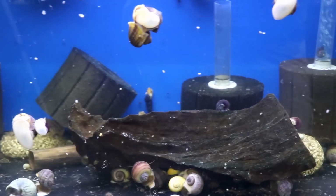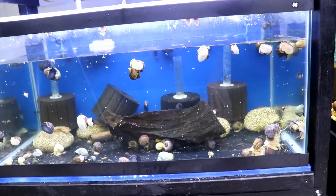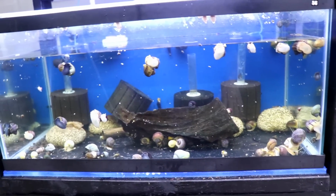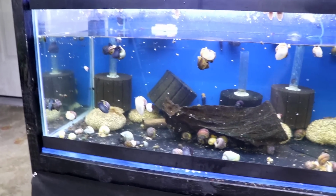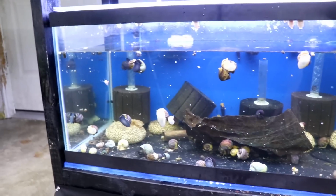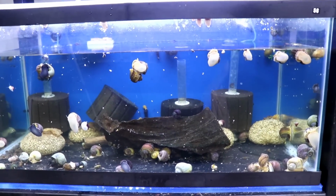Let's start with this tank first. Now, I use multiple tanks in this process, again, because I'm going through so many of them. To me, it's worth giving up the space because, as you guys know, it's expensive to run a fish room, especially with 60 plus tanks. So any way that you can find to make a little extra income is always welcome.